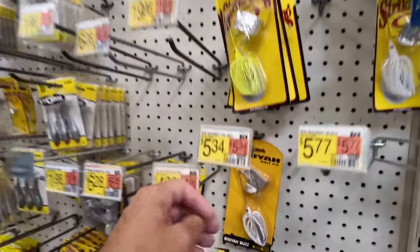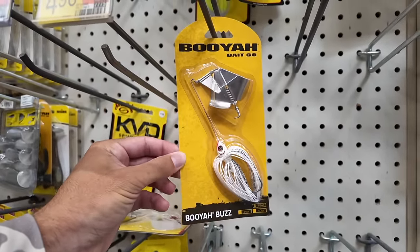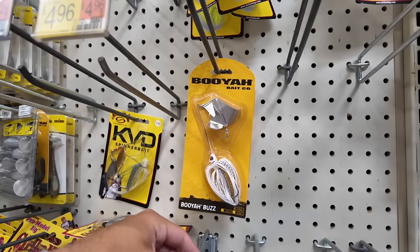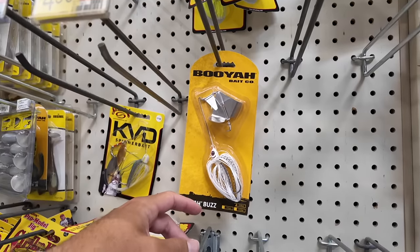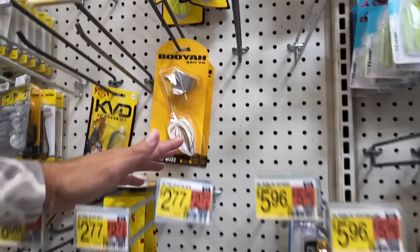And then we even have an option of a buzzbait, which would be killer. I don't know if we're gonna do this in today's video, but a buzzbait could be killer. I kinda wanna grab like one topwater. Like that's kinda like one thing that I would like to do. Out of the five baits, I feel like we should have at least one.